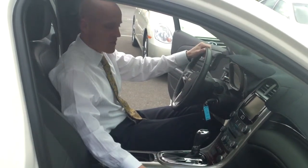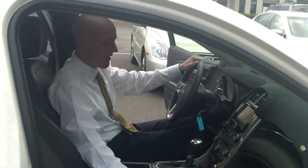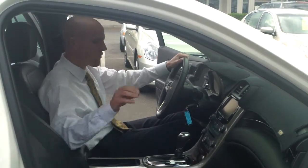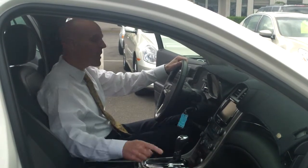This 8th generation Malibu is completely different than anything Chevy has ever made. This is a gorgeous car. It's loaded with every single kind of option that you can imagine. Auto start, push button, everything. This is really cool. Come take a look at this car.